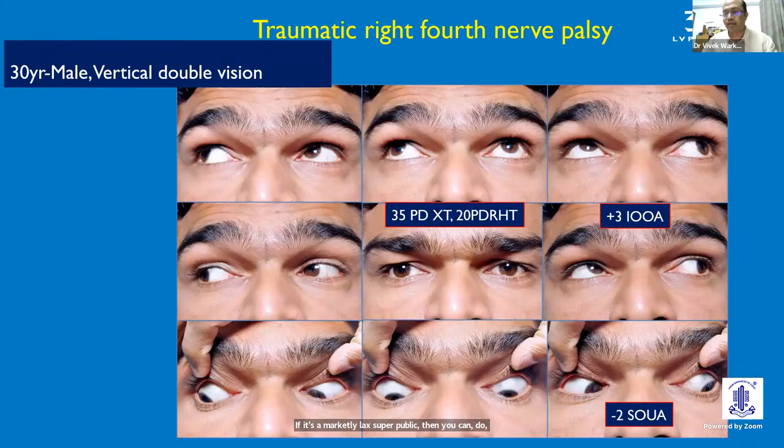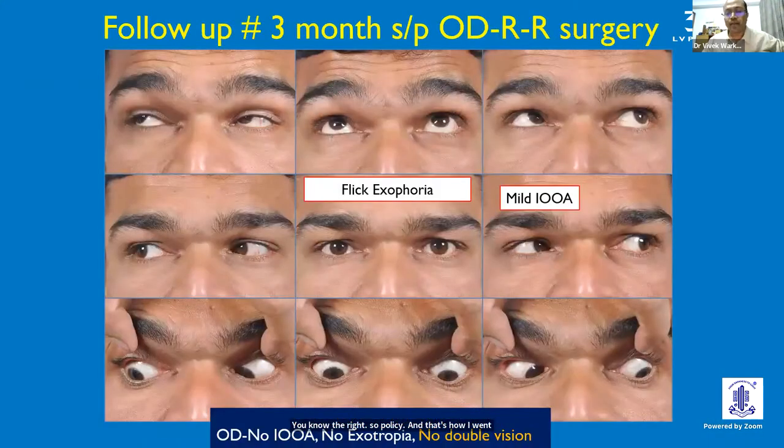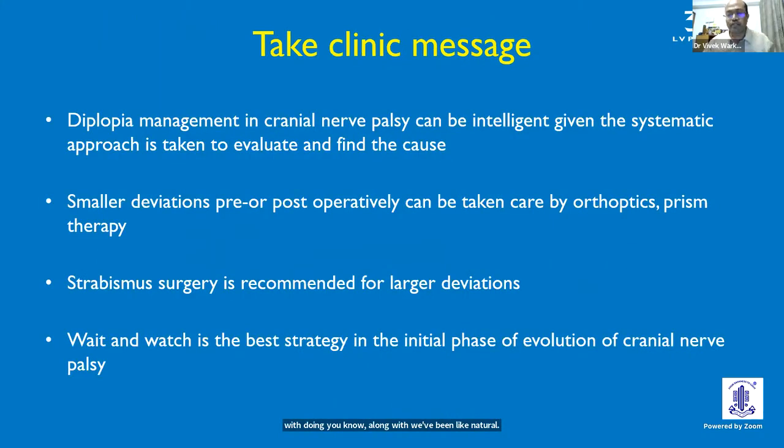This is an example, a straight ahead case, a right SO palsy, and that's how I went with doing it along with XT. So I went with doing bilateral lateral rectus and the IO weakening of the right eye. You would get an amazing outcome with no double vision. This I would like to give as a take-home message.